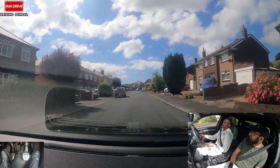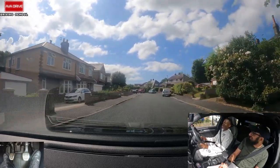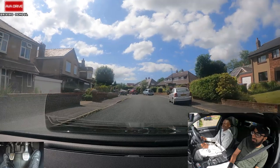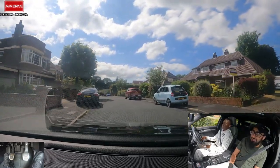That was a 9 out of 10. Ease off. I've knocked one off because he gave a little bit of gas whilst lifting that clutch up. But then that could have faulted. Keep it going.